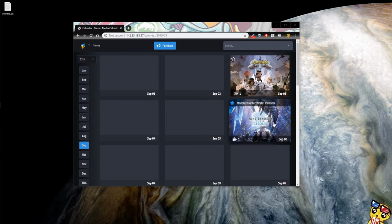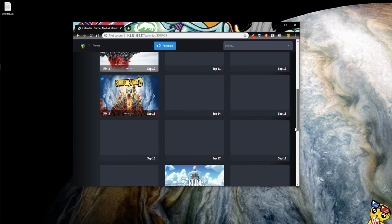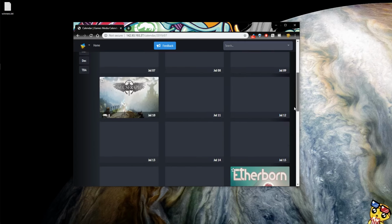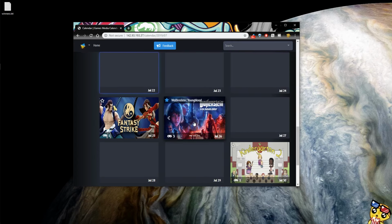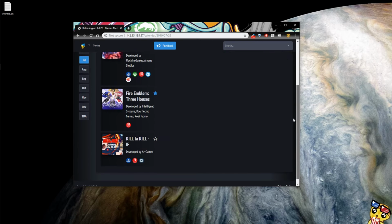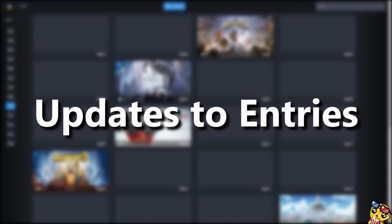Then we overhauled the entry cards on the smallest screens on the days so that the names don't pop off and the platforms won't stack in a weird way, so they don't run into the other one and make it look all kind of weird, so you can actually see what's going on. Oh, and also the backspace on the site just works now, which is good.